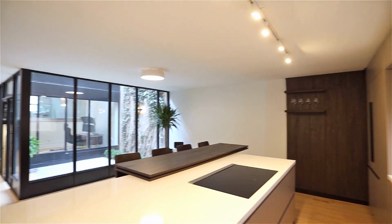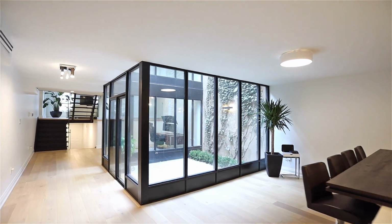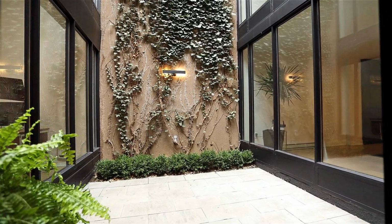Set on multiple levels with a sunny southern exposure and a private atrium, this property is oozing with character.